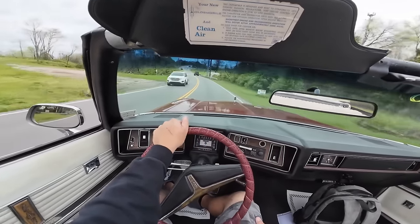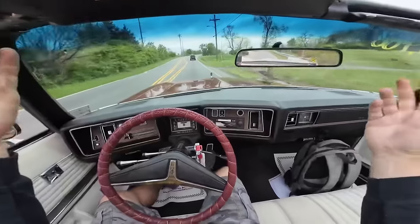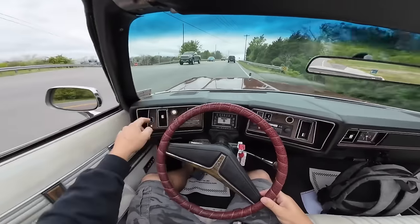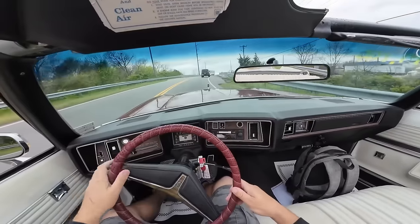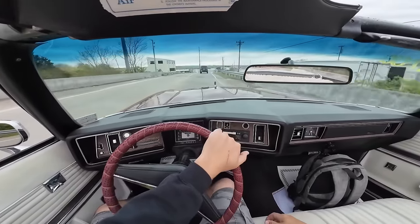So we got working gauges. I don't know why the wipers spray when I turn them on. I'm not pushing it in or anything. The washer is right there. I'm not hitting that button. But if you flip that on, which I don't want to dirty my windshield, I already cleaned it before we left, it squirts washer fluid. It's just weird.